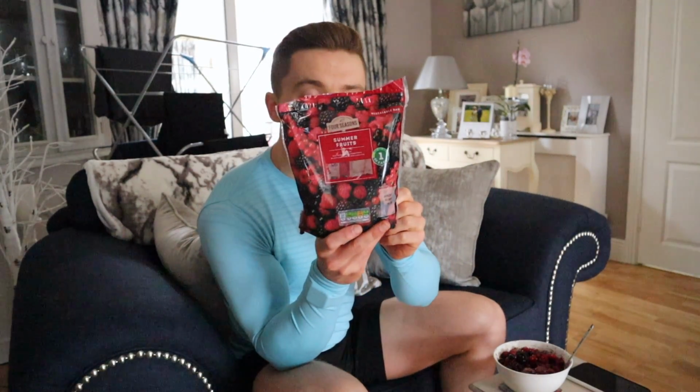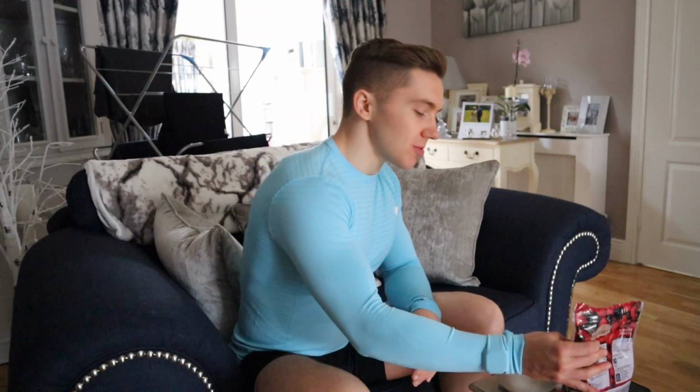And then with the berry mix, this summer fruits berry mix that you get in Aldi is literally my all-time favorite. It is super low in calories, only 33 calories per 100 grams, and it doesn't contain strawberries. And yeah, I'm not a massive fan of strawberries, especially frozen ones. They're just always so big, literally the size of my head, and I've got a big head. So yeah, they're always just so hard to fit in your mouth. But yeah, let's give this a go.